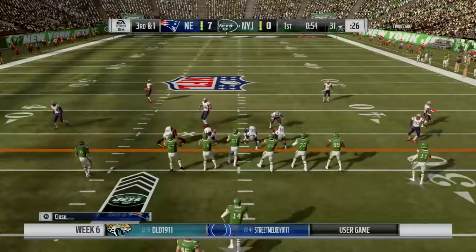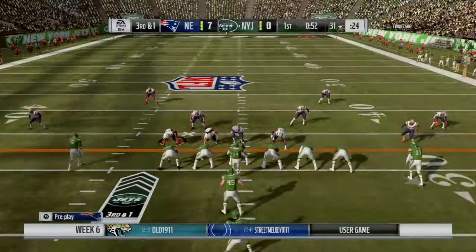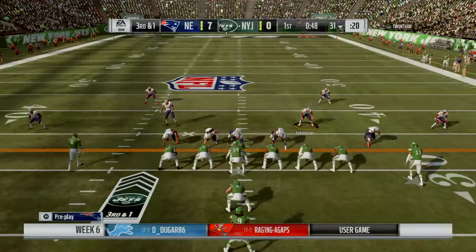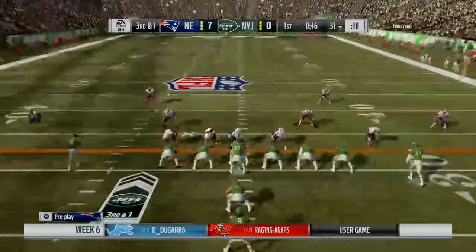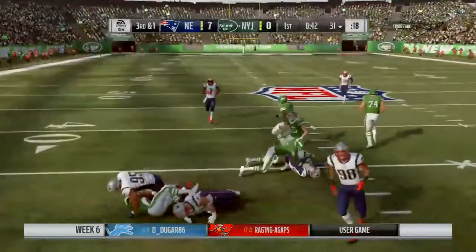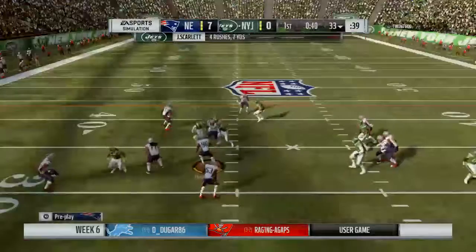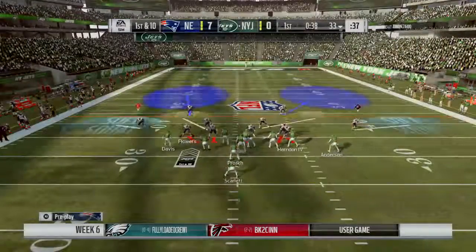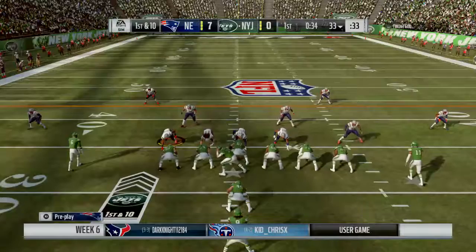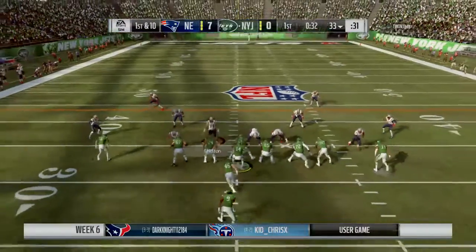Watch it now, Barney! Barney! And they'll try the ground game here with the running back. And he's able to get it to the 33. Good enough for a first down. They only get 2 there, but on 3rd and 1, that's all they needed to keep the drive going.